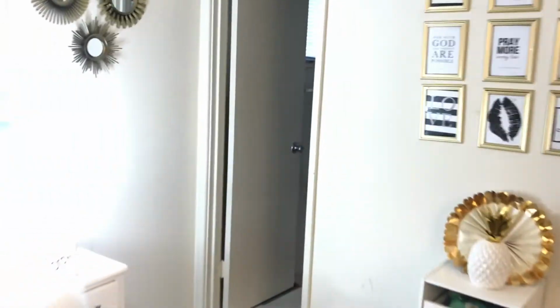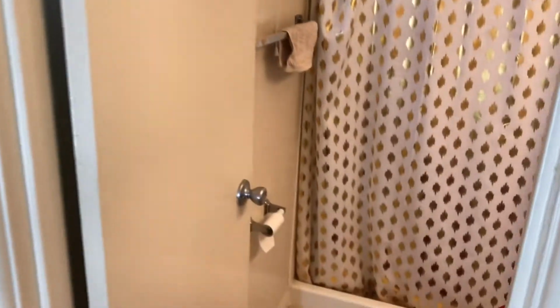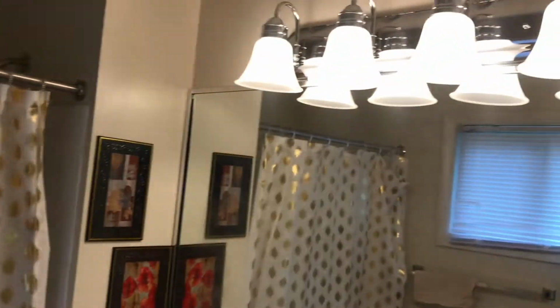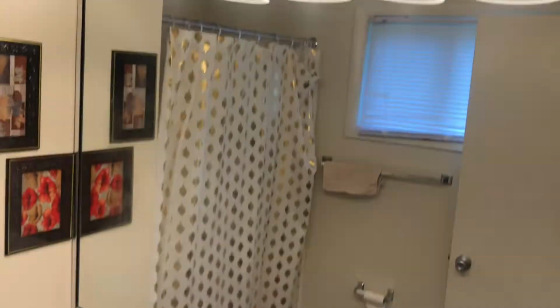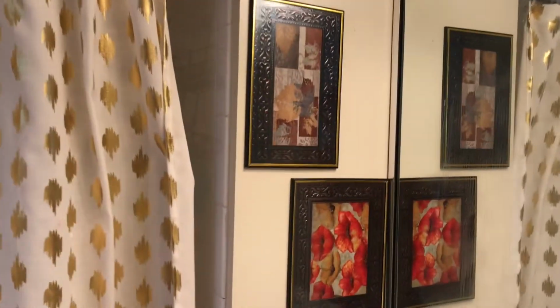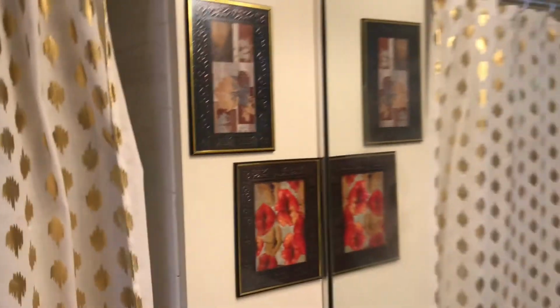So now we're gonna head to the bathroom. I love the fact that this apartment came with a 2-bedroom, 2-bath. So I have my bathroom and my roommate has hers. I got the frames from the dollar store. They were $1 each. And I just used some command strips to put them on the wall. And my shower curtain was from Walmart as well.